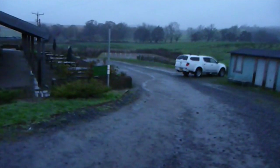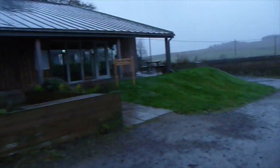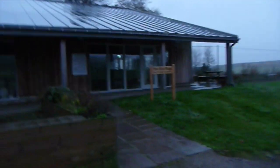So we drove down here last night. Dark. Those two lights were on. But then when we came round here, there's a pickup. When we came round here, the lights in this little bar was open, and there's a little restaurant as well. So it's a big, like, wooden structure, but very, very nice inside.